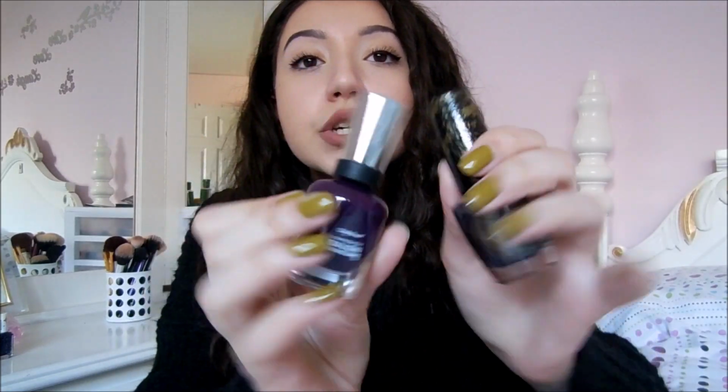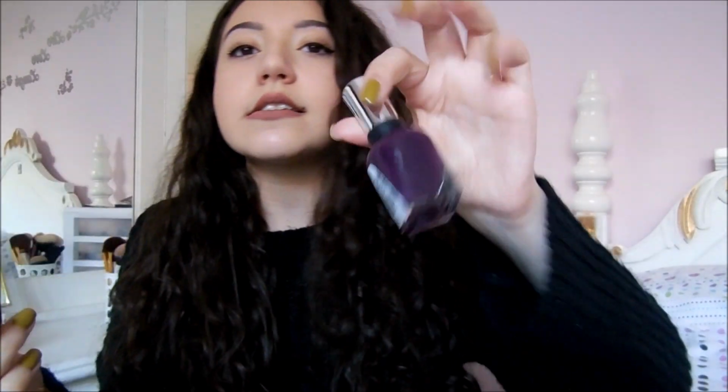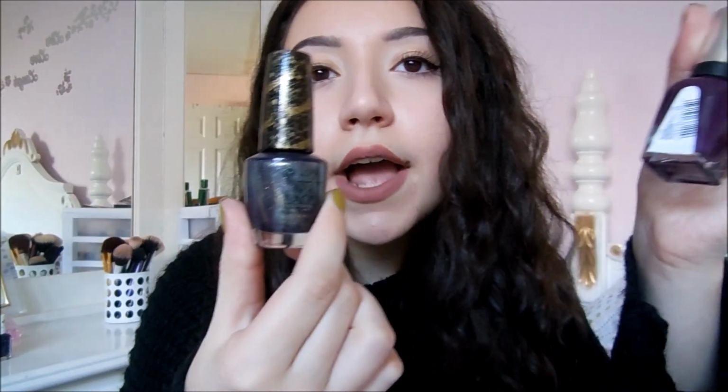And then the last polishes that I wore in November were these two. This is the Sally Hansen Complete Salon Manicure in Bewitched. This is one of my all-time favorite polishes. It's a really dark purple, two coats. It's really easy to work with. It's beautiful. And this is the OPI Liquid Sand in Alcatraz Rocks. I wore this on my accent nail and this on all the other nails. This required two coats, but I wanted a bit more sparkle, so I put three and it looked beautiful.